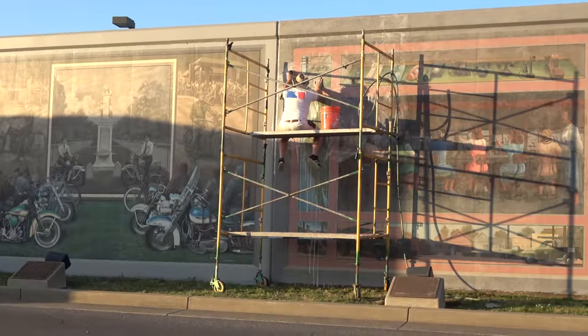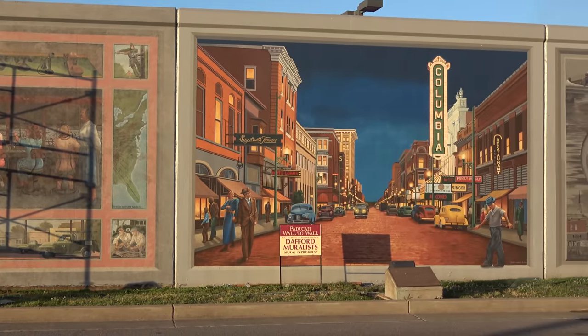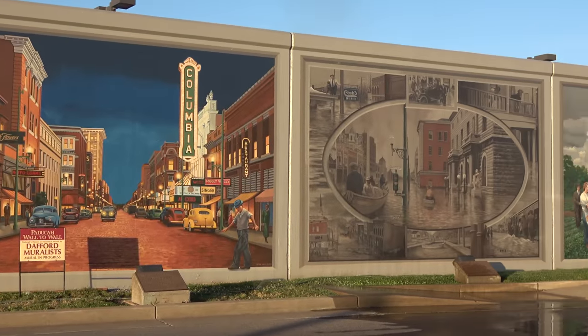Well, I for one am really glad they're restoring some of these murals. It is such a great way to learn about the history of this area.